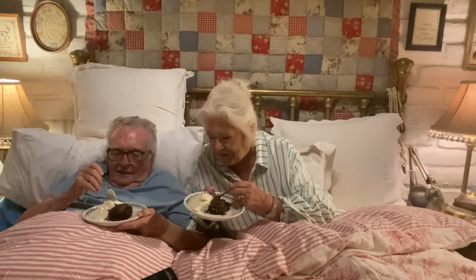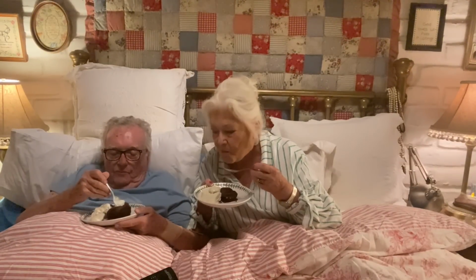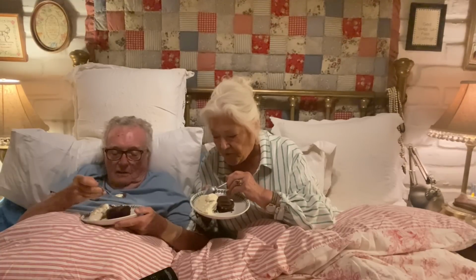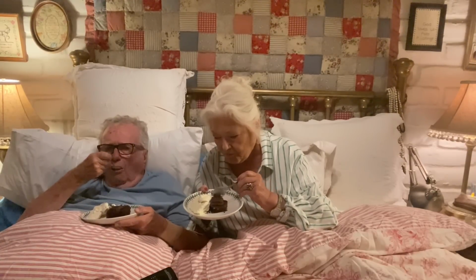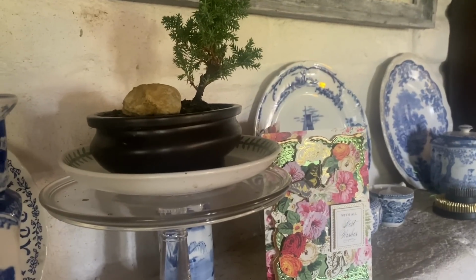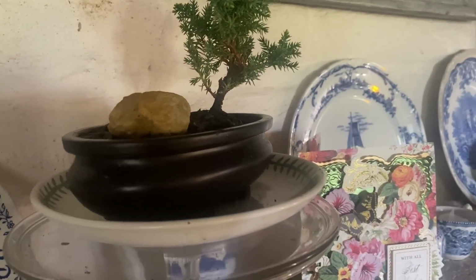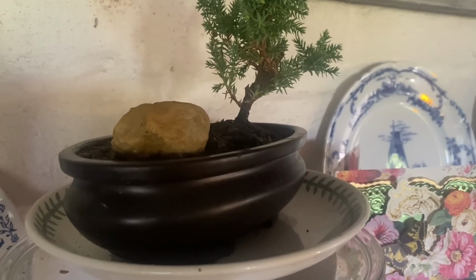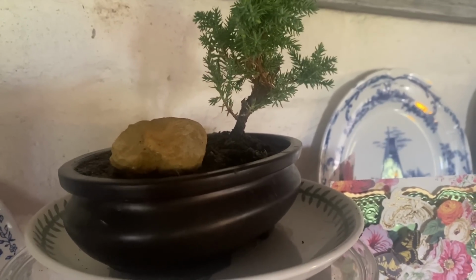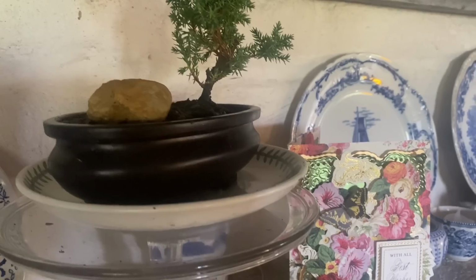Hey, this is good. All chocolate. I want to show you an anniversary present from Moosey. I did get a bonsai plant in the mail. It came the day before yesterday, and I'm hoping to know how to take care of it.